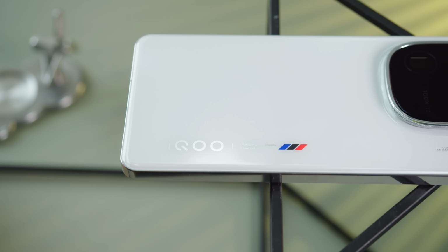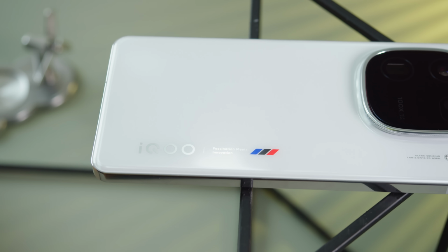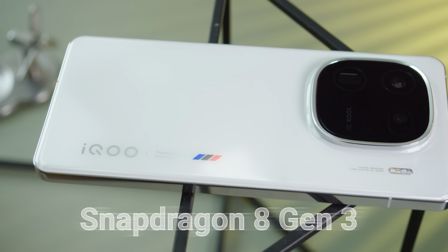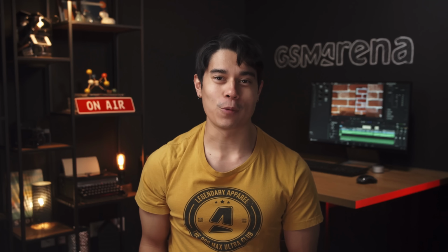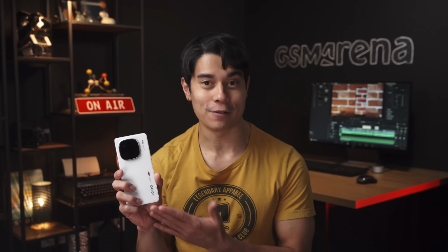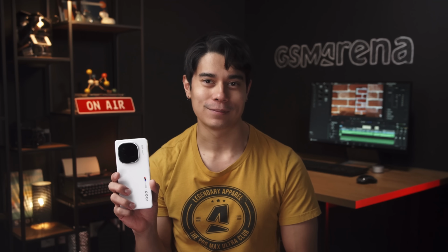This is the iQOO 12, the first global phone equipped with Qualcomm's new flagship chipset, the Snapdragon 8 Gen 3. I'm Will for GSM Arena, and let's get into how this new chipset performs and what else the iQOO 12 has to offer in our full review.